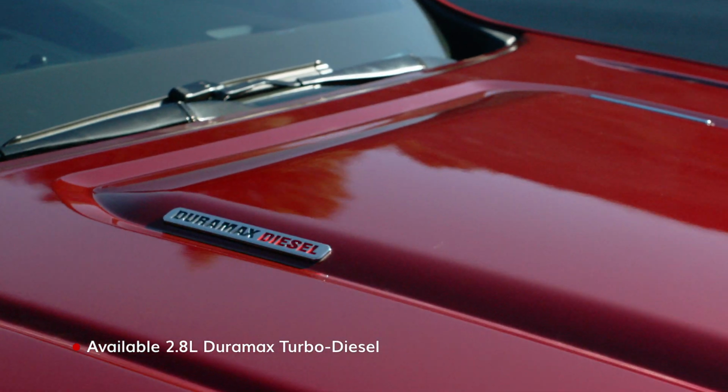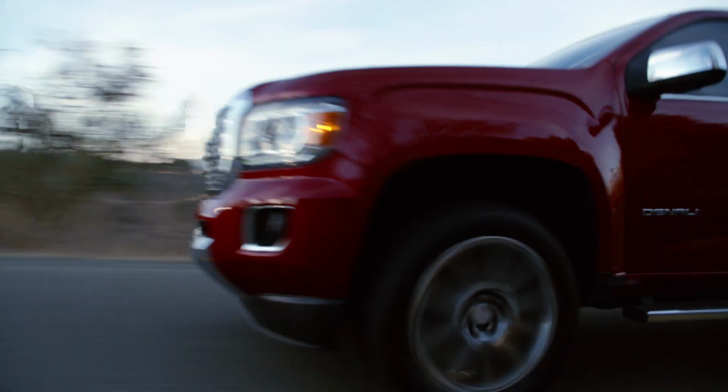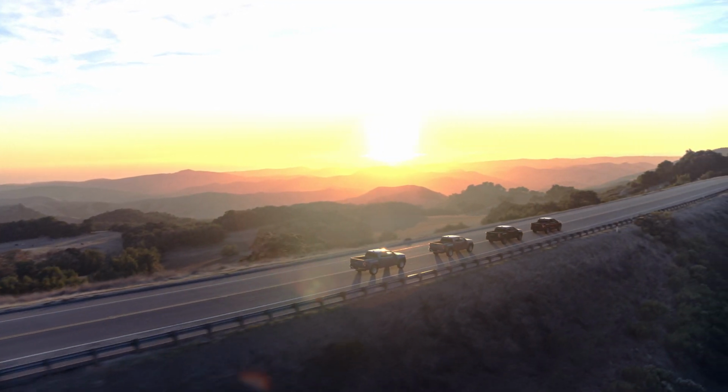Canyon also offers its version of the legendary Duramax diesel. The GMC Canyon.